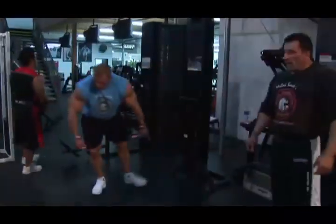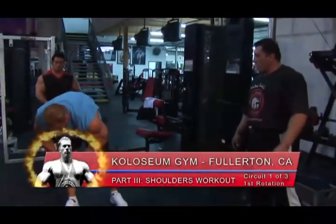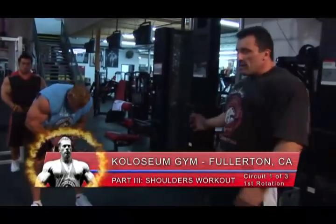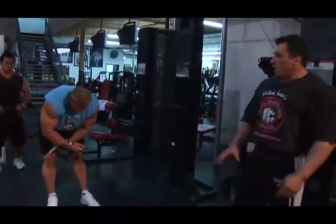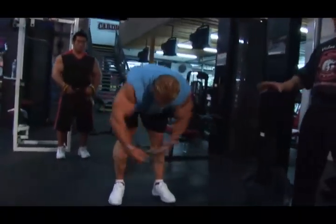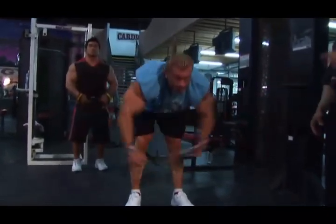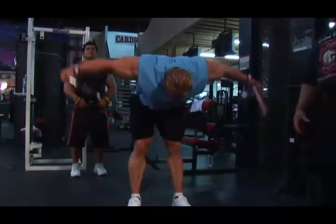Dennis starts. Giant sets. Okay, switch arms, switch arms. As you know, the theory is we are bringing as much blood into the muscle, doing now 12 different exercises, all specific. This is a rear delt move. So you're starting with a rear delt cable bent over lateral raise, going to the standing side, to the presses, and so on.